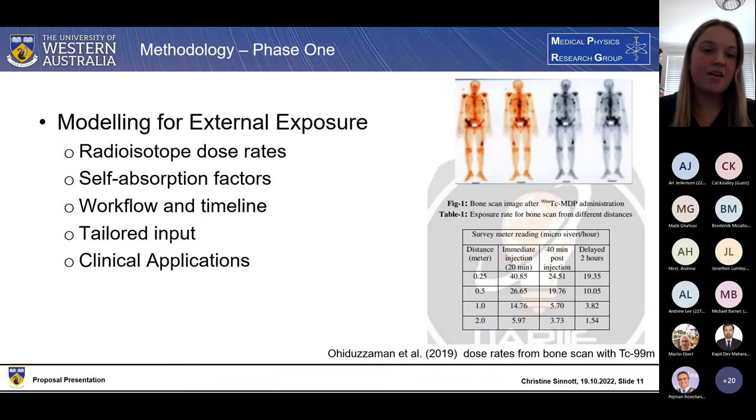So phase one, modelling for the external exposure. This will require me to determine the external dose from the nuclear medicine patient to the party of interest, including radioisotope dose rates and self-absorption factors. An example of some of the literature we could potentially use for this has been included here, where you can see there are four separate distances for three separate times for a bone scan using technetium-99.